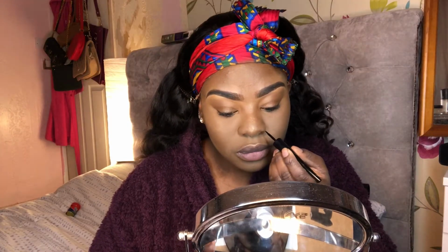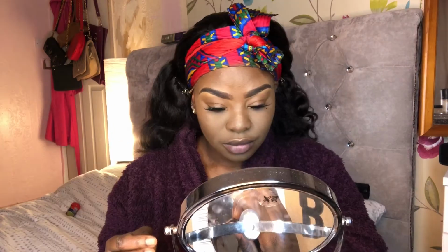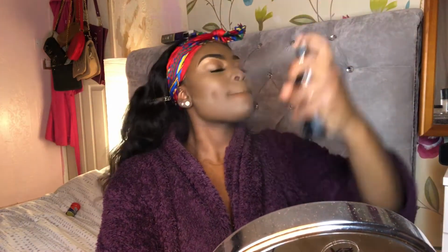Now I'm just about to apply some mascara and my lashes. I'm putting some moles on my face like I usually do, and my lashes are the Victorious lashes in the style I cannot remember. I will put it down below. I'm really sorry. Just gonna put my lashes on and stare at myself, feel myself, period. Spray my face with the Luminous Glow setting spray by, I'm trying to remember, guys, Revolution as well, my bad.